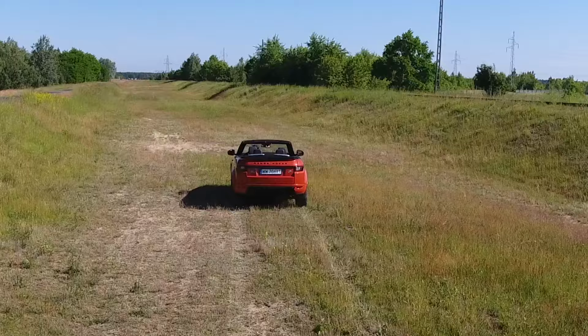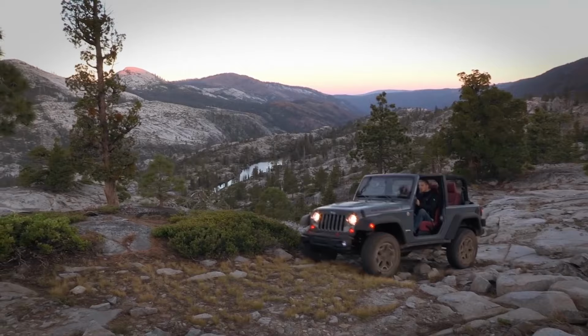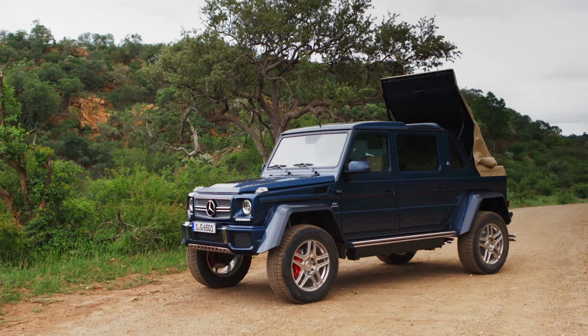Let me make one thing clear. Range Rover's Cabriolet is in no way innovative or unique. If you want an off-roader with removable top, you could buy a Land Rover Defender. Jeep Wrangler is still on sale, and Mercedes recently launched the G-Wagon-based Maybach G650 Landaulet. But Jeep is very much utilitarian, and Maybach is very much not.